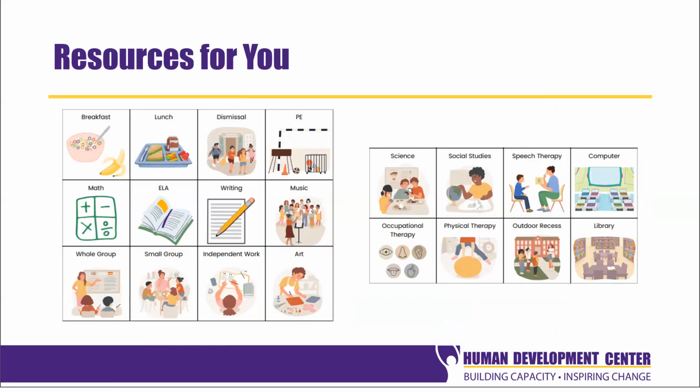And this is one that's pretty new to our website. It's different visual icons. So I just want to make sure that I pointed that out to you because you can use this with schedules, with reinforcement systems, just anything that you need to break down for the student. So that is on our website.